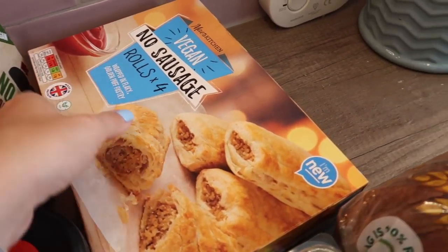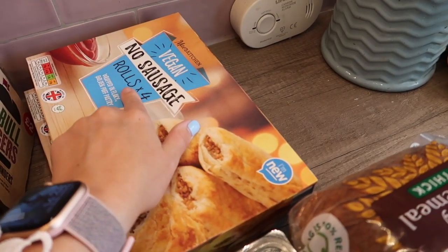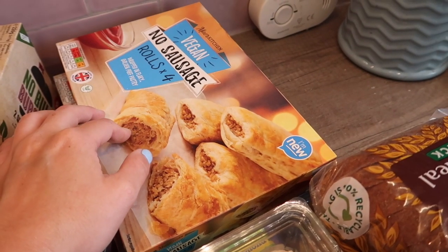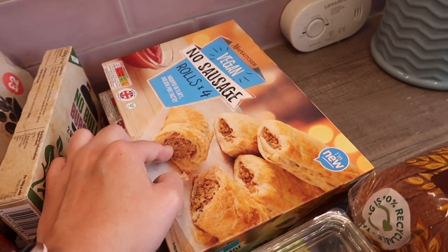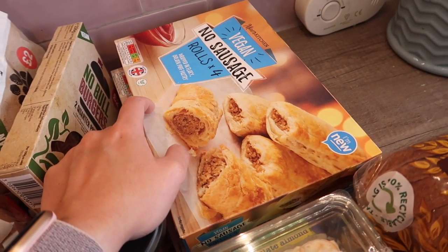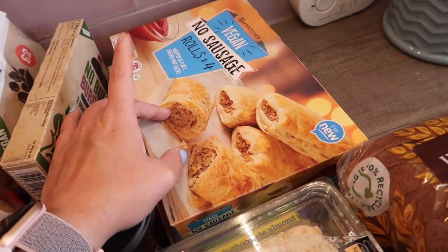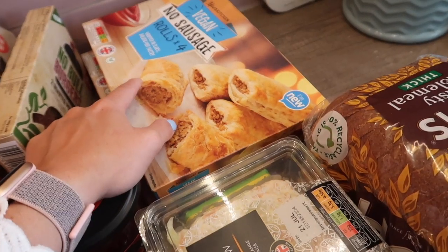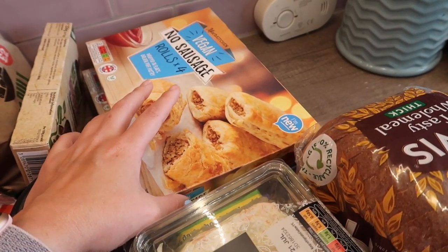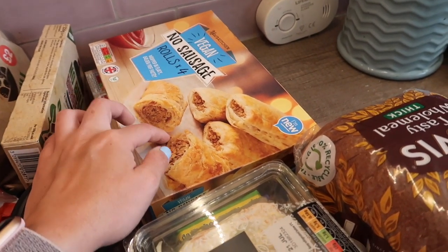Moving back to Aldi, I got two boxes of the vegan No Sausage Rolls. These are mine and Lawrence's favorite things. They're such a treat. We tend to have them for breakfast or maybe for lunch. We'll pre-cook them in the morning and either have one each in the morning, or we will have some for lunch, and this is generally either a Friday, Saturday or Sunday type thing. It's only £1.19 for 4 in a box, so I think they are so affordable, and we actually much prefer them to all of the other vegan sausage roll alternatives so far.